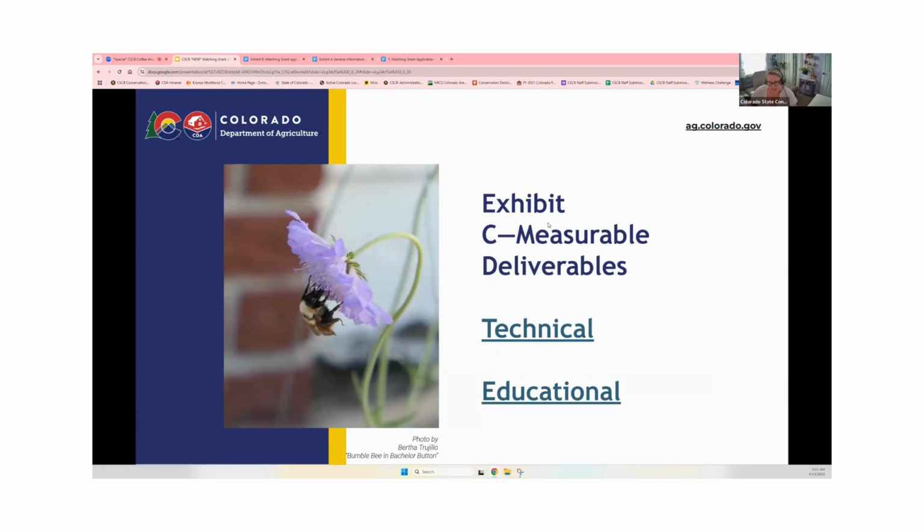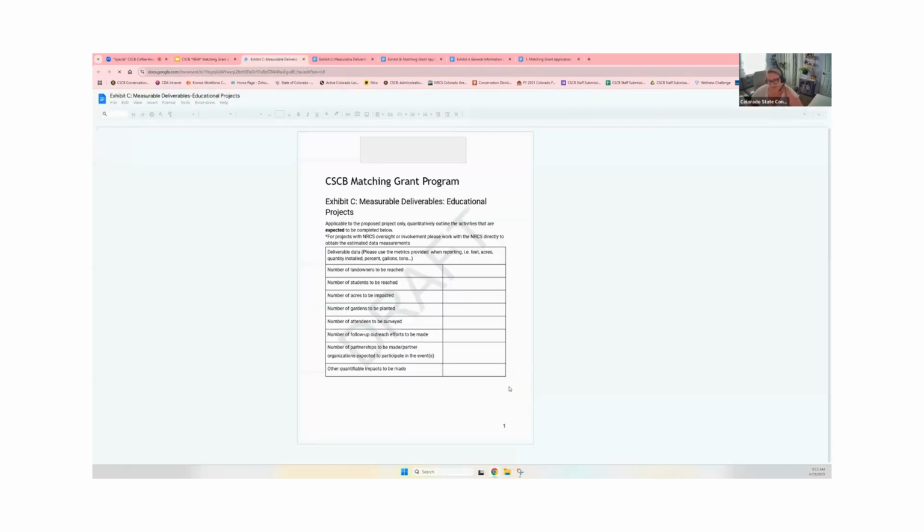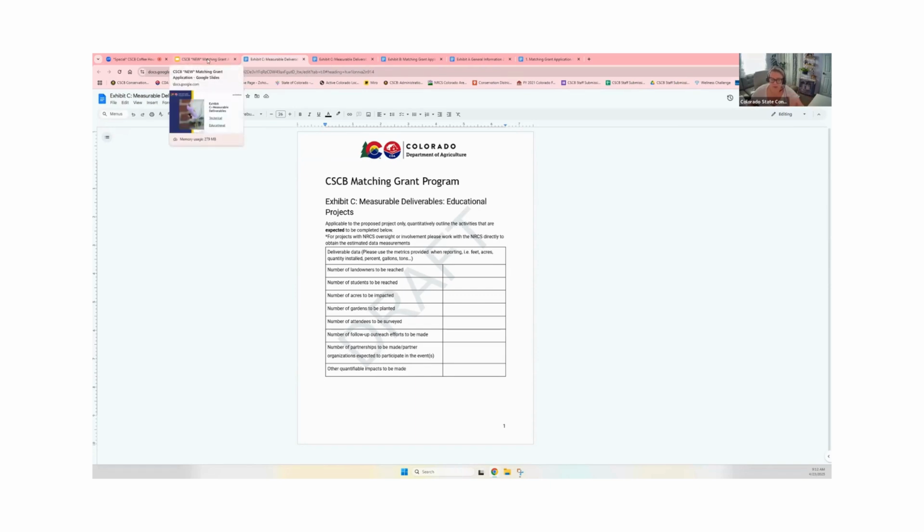Okay, and then Exhibit C, the measurable deliverables. So, technical, these are going to look familiar too, right? So, the measurable deliverables for technical projects, we have shortened the list. We tried to take out what we didn't think was really necessary anymore. And again, on those application guidelines and instructions, we have examples of measurable deliverables you can include in your narrative, but also help filling this information out. And educational is the same. We've shortened it quite a bit. If your project encompasses both educational and technical, then we ask you to fill out both, which hopefully won't be too much of a problem.